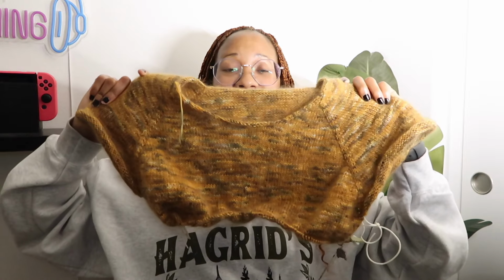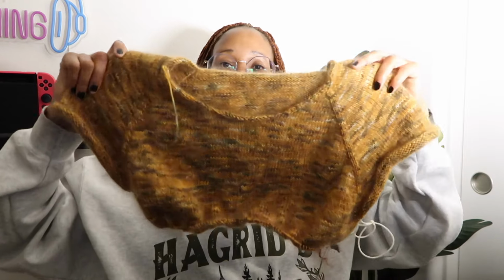Anyway, tomorrow we're going to try and get a lot done, but it's okay. Tomorrow is gonna be halfway through this challenge, but this is me trying, so it's okay if I don't finish this sweater in 2 weeks. Anyway, that's it for today. I'll see you guys tomorrow.